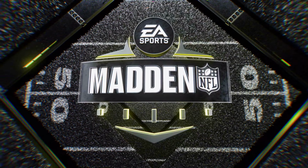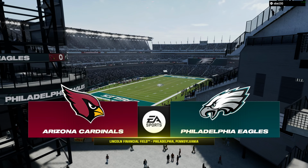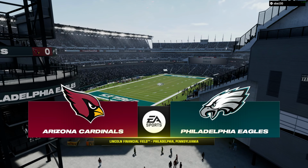We're at the home of the Super Bowl 52 champions, Lincoln Financial Field in Philadelphia, PA. Today, two NFC clubs going head-to-head, as it'll be the Arizona Cardinals taking on the Philadelphia Eagles. Here's the kicker, Jake Elliott, ready to get this one started. And off we go from Lincoln Financial Field.